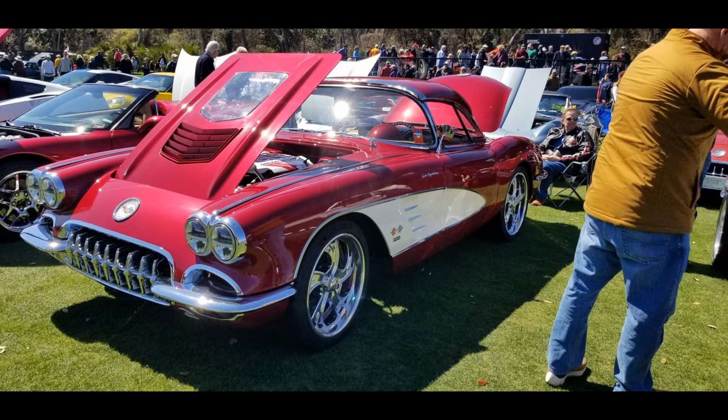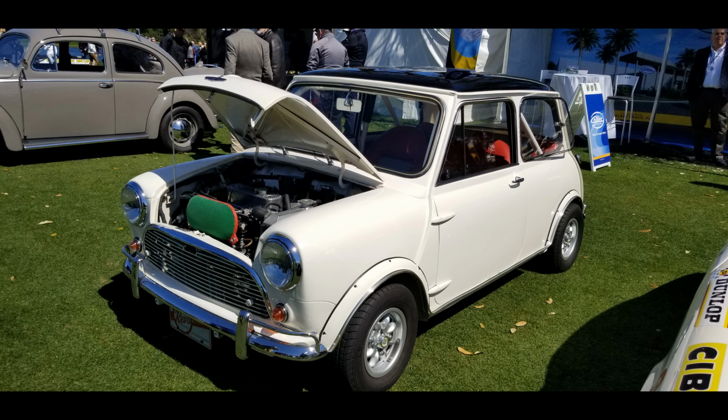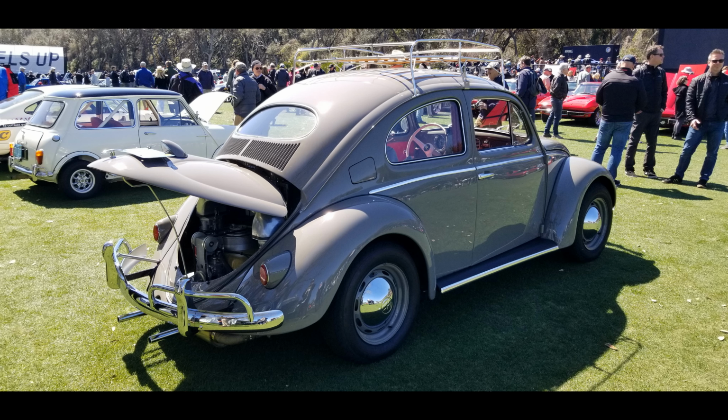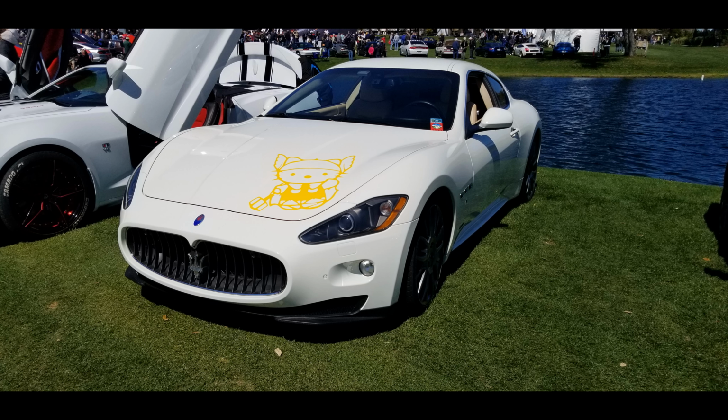Some old Corvettes. That's a beautiful Corvette. Porsche race car. Another Mini. There was a lot of Porsches there. I think there were more Porsches and Mercedes than anything, although there was a lot of Alfa Romeos, too. That is a 1958 Volkswagen Bug, but it has a 200-horsepower Porsche engine in the back of it. That's obviously an early Porsche engine, but 200-horsepower Bug.